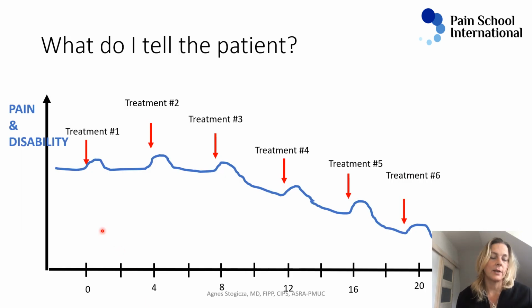This is what I tell the patient usually. You come here and your pain and disability is, let's say, here, your VAS 6, 7. I inject you and I'll make you worse. And then nothing will change unless you're very lucky, but I don't promise. Then I inject you again and I make you hurt for 2-3 days. And then slowly it will decrease.